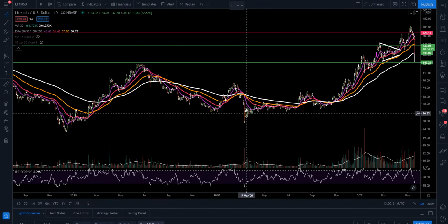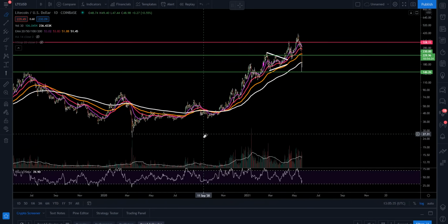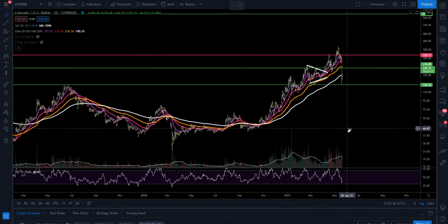And then what you can see here, last March, we had really high volume. That could have marked the bottom there, okay? And we still have not had that massive high volume to the top yet that we'd be looking for to basically end the bull market.